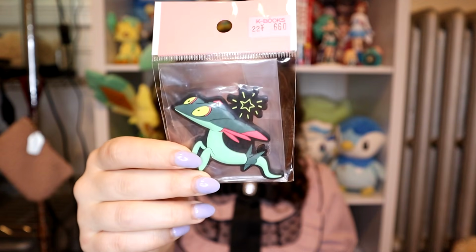And I found these magnets and I was so excited. I found a Drifloon magnet and a Dreepy magnet.